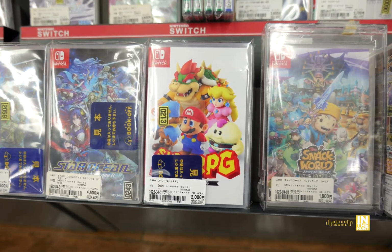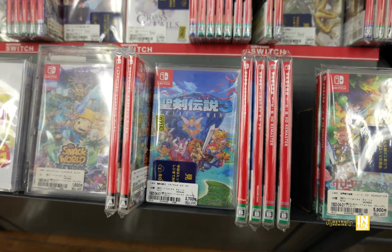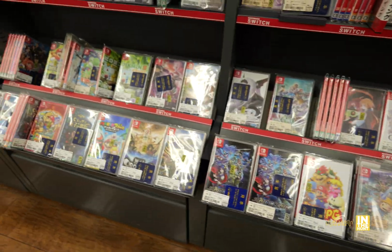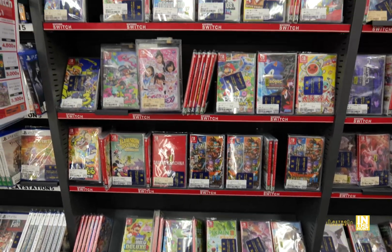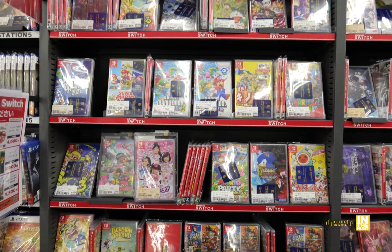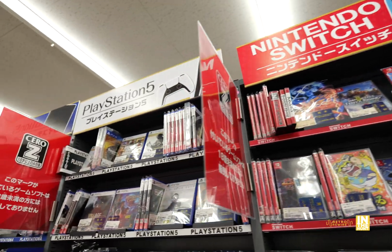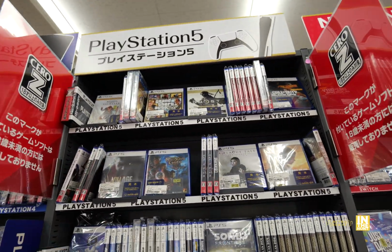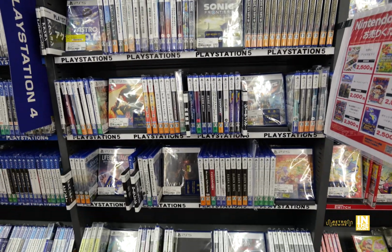And then Mario RPG for 2,000. And Trials of Mana. Now, this is one that I want to get, but I think I want to get it on the PlayStation 4. I definitely want to get that Trials of Mana remake at one point, and we'll just keep making our way here. More PlayStation 5. The selection is steadily growing.